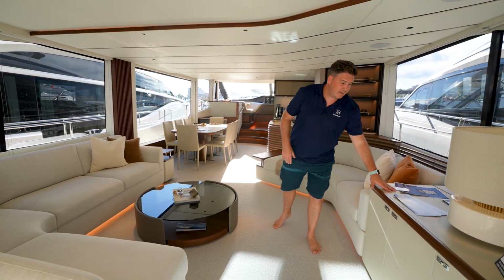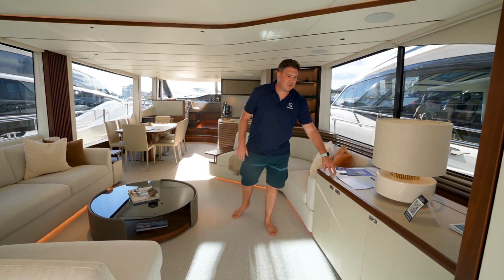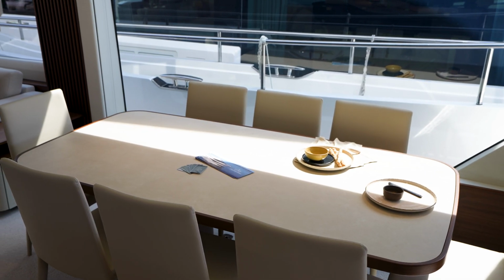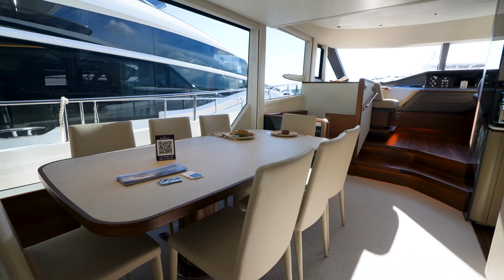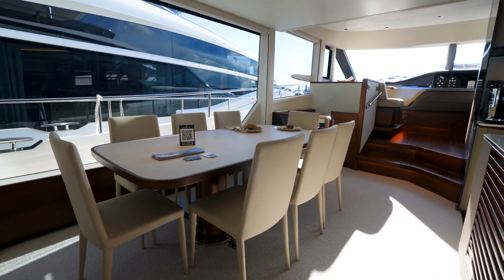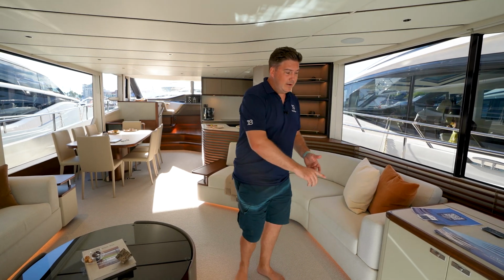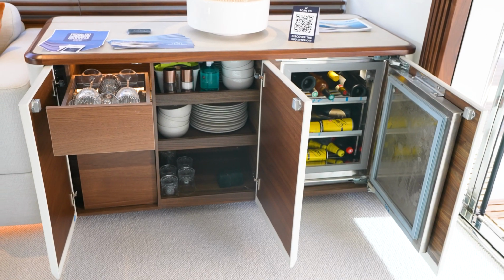They've gone to porcelain on the tops, which is nice and cool to the touch, feels really hard wearing, and they've moved away from glass to use porcelain on the table as well, which makes so much more sense. Glass tables look great but are a nightmare to look after, so that's a really good decision, and it looks lovely.